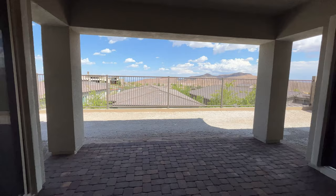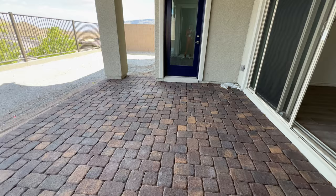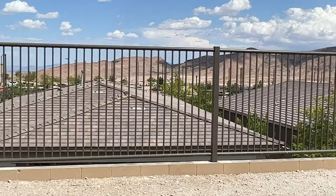Now, this is what I wanted to show, guys. When you're seated here with your seating arrangement, that is the primary bedroom that we saw a while ago. You see how there is a view of the mountain there. So you only see the roof of your neighbor, a little bit on the window there, but not much.